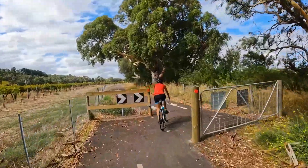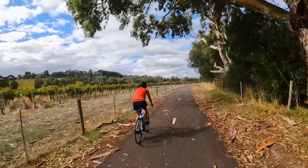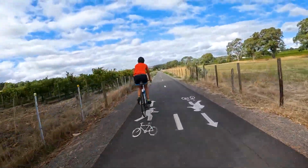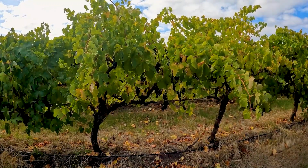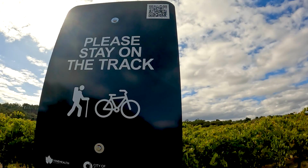Information about it here in McLaren Vale. So this is when they were building it. So okay, commencing in 2021, completion August 2022. I'm not sure exactly, but I think it was sometime last year that they finished it. But yeah, the Flat to Vale Trail will provide a 3.6 kilometre shared path connection from McLaren Vale Sports Ground, McLaren Vale, to Blewett Springs Road. Please stay on the track.